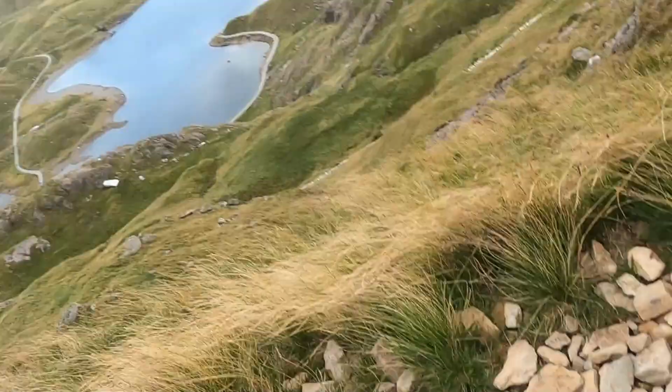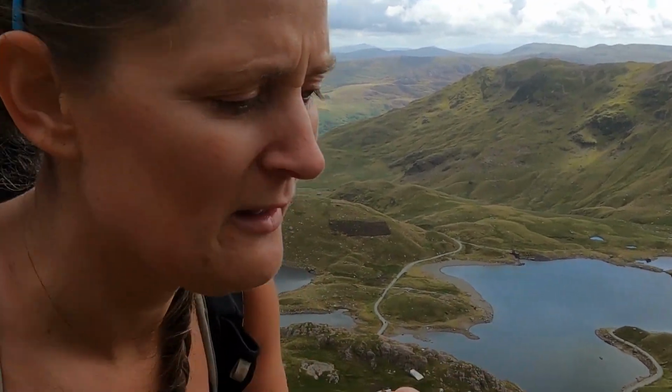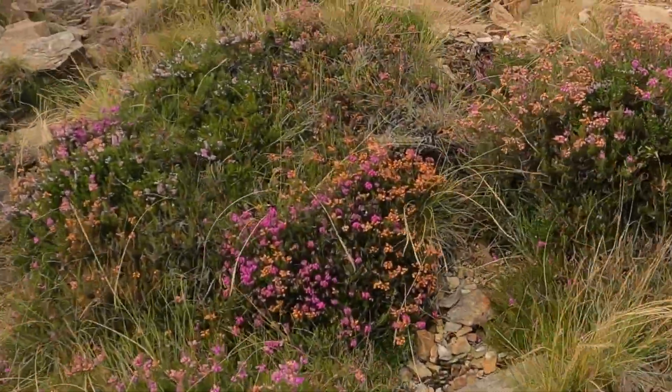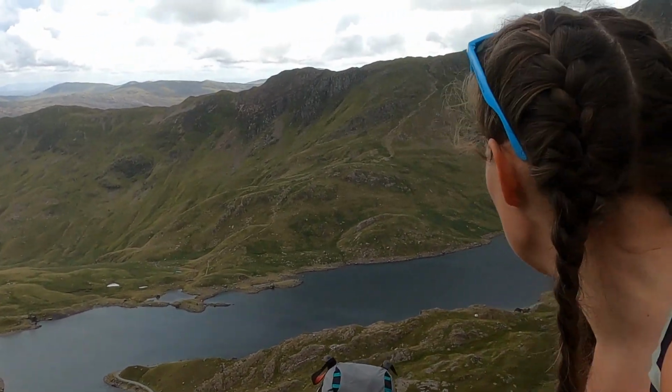Nice little path. By the way, the trainers are doing super well. I'm pleased I picked these trainers up. Sometimes you just get used to what you get used to, and I got very used to wearing my hiking boots with the ankle support, but I think I made the right decision with regards to having the new grip. This is what it's looking like. It's really nice to stop every once in a while and check out the beautiful views, and I know they're only going to get better.